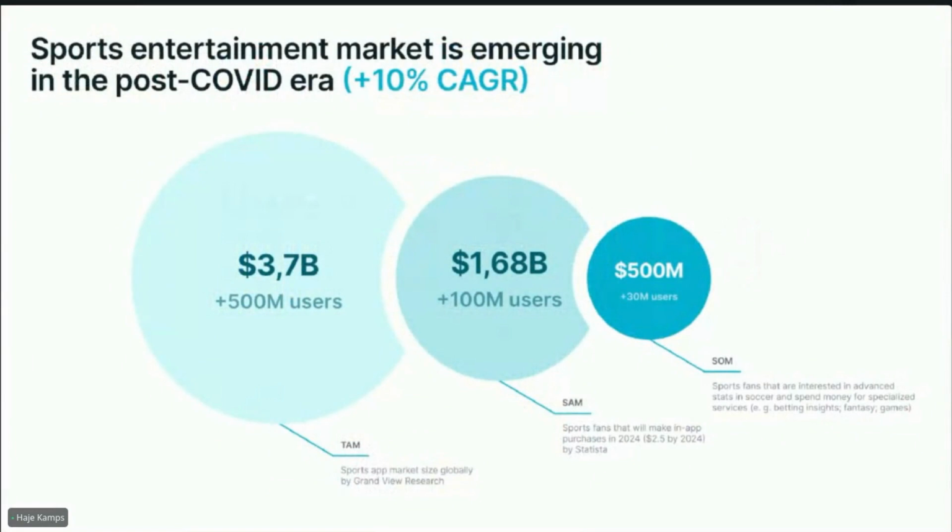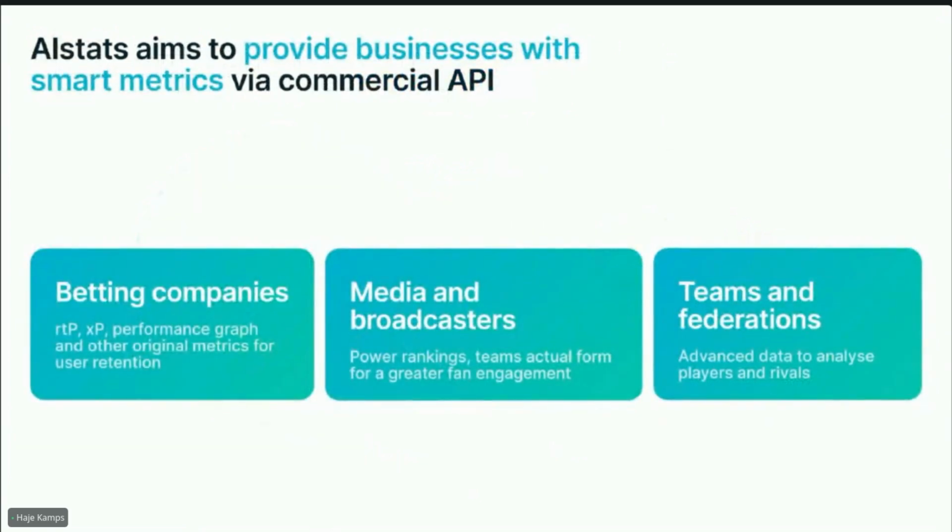Okay, sports entertainment market is emerging in a post-COVID era. Okay, so this is just their TAM SAM SOM. 500 million users, sports app market. I would like to have seen some examples of other sports apps because I'm not entirely sure what to imagine there. Sports fan that will make an in-app purchase. Sure. Yeah, I believe that this is a large enough market. I'm not going to argue with you about that.